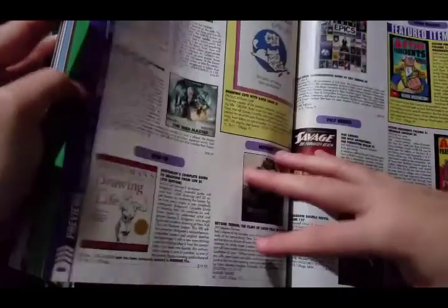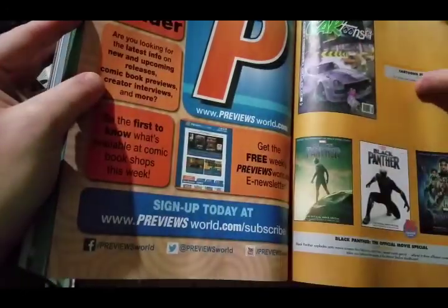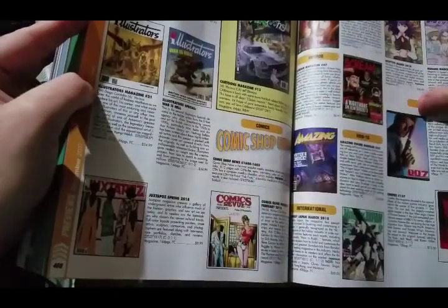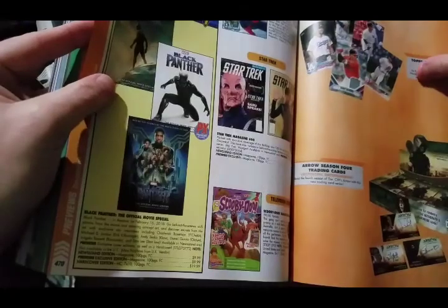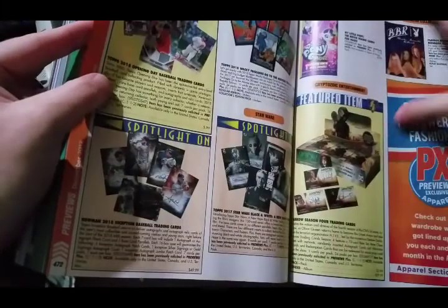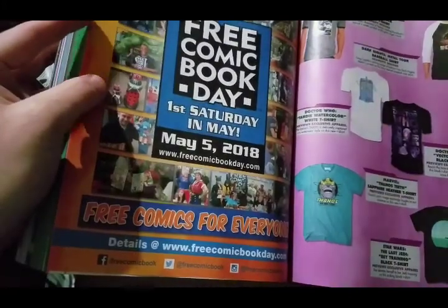So this section is just a lot of random books. Not comic books per se, but just magazines and books geared towards people who like comics. T-shirt section here.